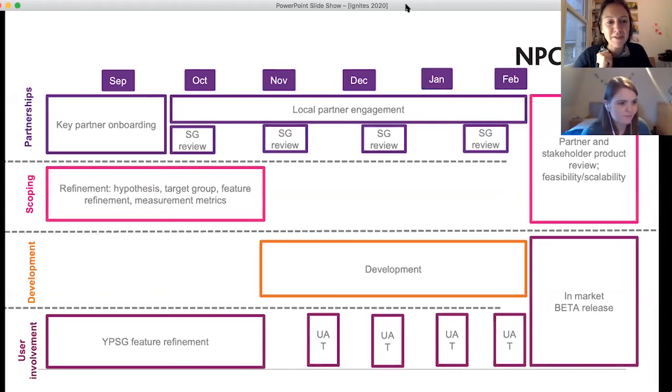So as you can see, we're in early October, and at this point we are still in the messy scoping phase of the work, where we're thinking about product refinement and feature refinement. We're in the middle of onboarding our various partners. That includes recruiting a local authority to be our pilot area, and we know we'll be needing to work very closely with them. It also involves tendering for a digital agency, and we've just completed that process. And of course also engaging with our key charity partners that I mentioned earlier, as well as our funders.